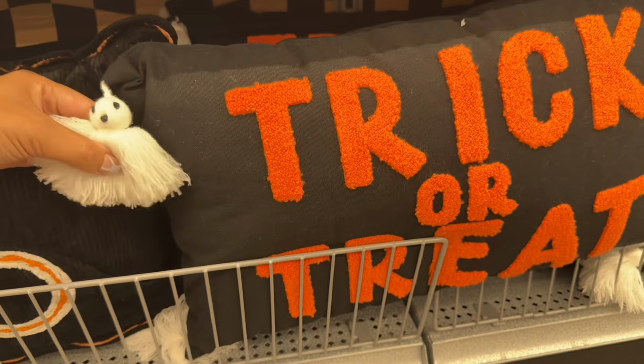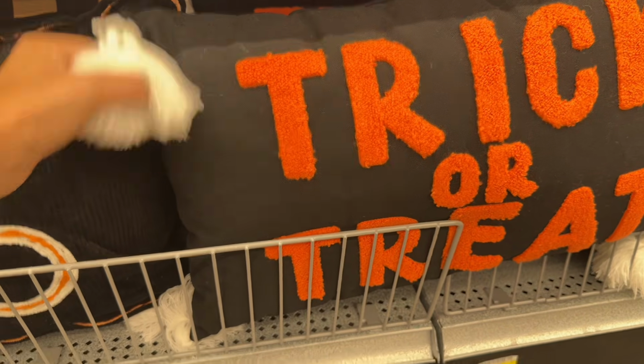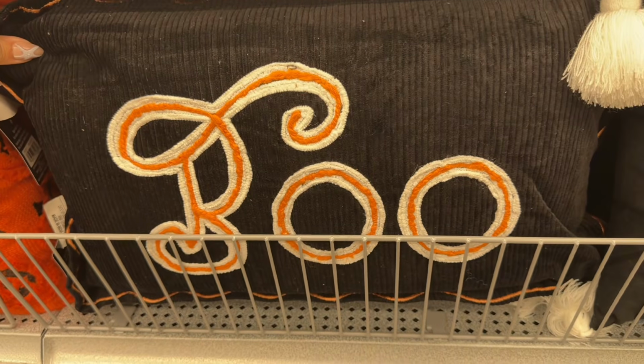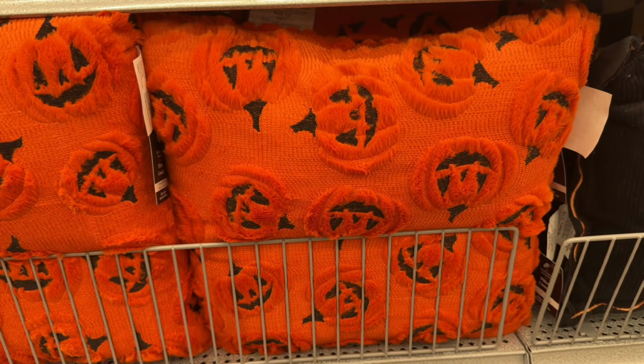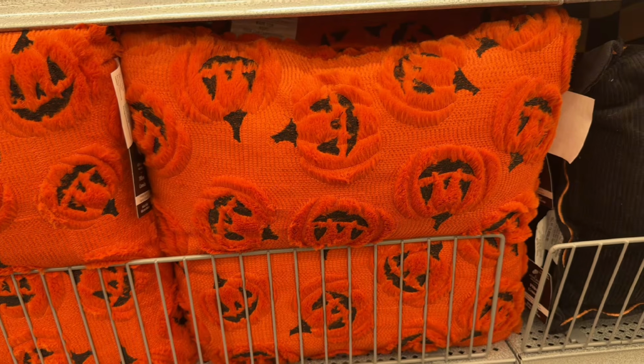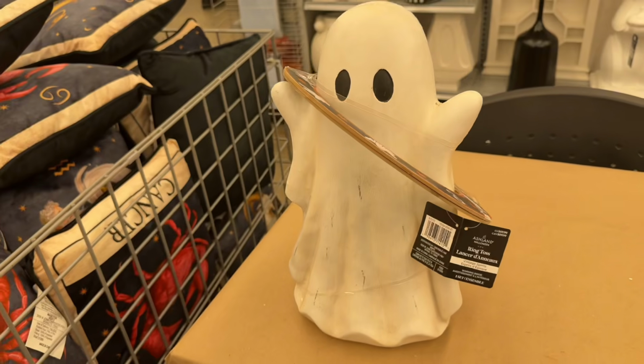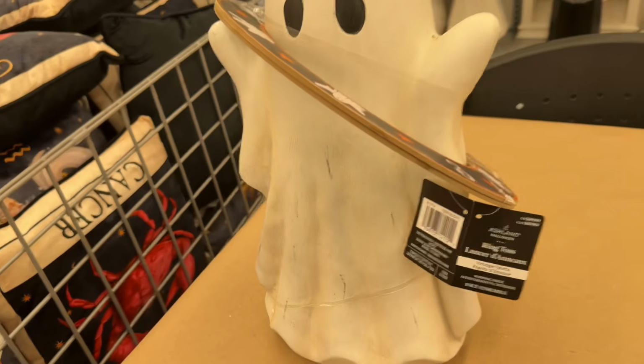The trick or treat one has some little ghost tassels on it. And then we have a boo one that's also 30. Of course, my favorite one is the most expensive one. This one is 35. Has little jack-o'-lanterns on it. I had to take this down off the shelf because I'm not really sure what I'm looking at.